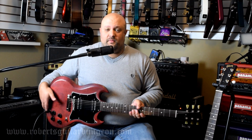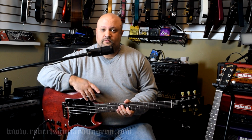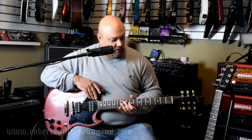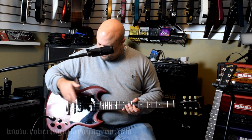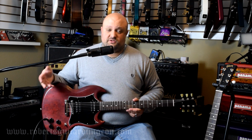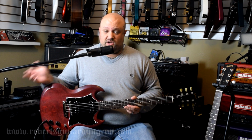Wow, I am actually very, very impressed because Gibson has really stepped up their game with the Faded SG Special. Comparing it to mine, let's start with the main features on the current model. And the current model, by the way, the 2019 models, really has not changed any from what you were seeing here.